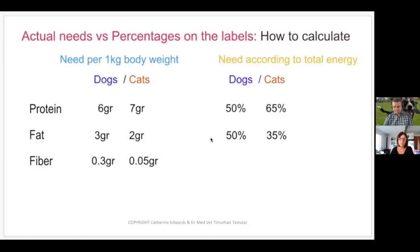Carbohydrates are not declared. You have to find out how many of them are inside according to their calories. 1 gram of carbohydrate is 4 kilocalories. You multiply the protein amount with 4. You multiply the fat with 9. And this total will give you the calories that come from protein and fat.